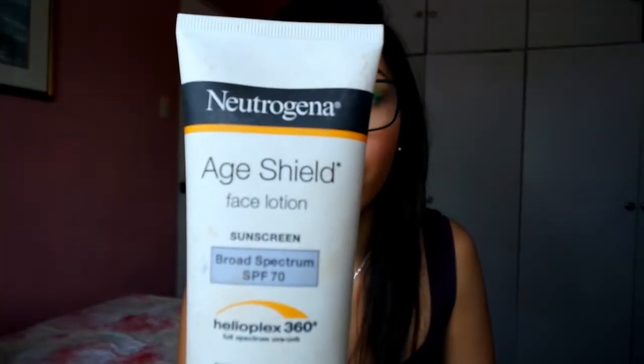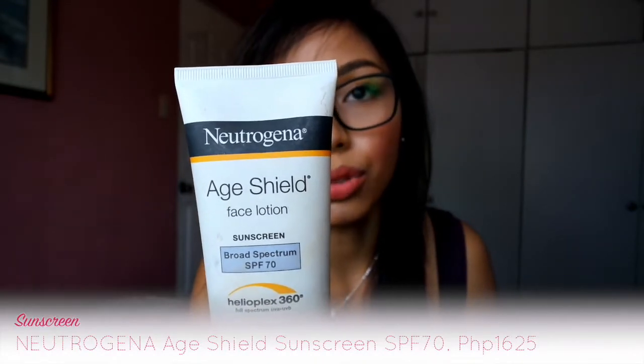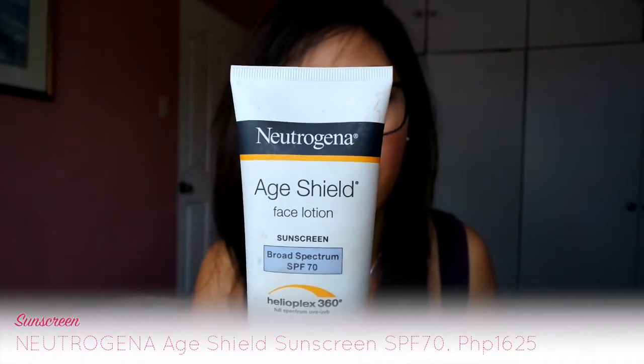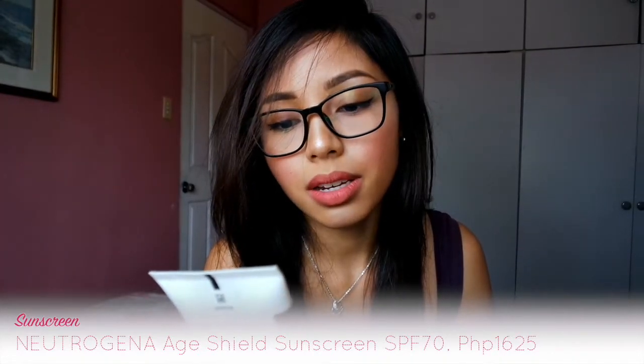The next one is not a makeup product yet, but it's also very important to your makeup routine. Obviously, I can't make this list without putting on sunscreen. This is the Neutrogena Age Shield Face Lotion Sunscreen. And it's got SPF 70. And I love this because other than the fact that it's a sunscreen, it also has superior anti-aging protection. And it has a clinically proven potent antioxidant blend, and it's water resistant for 80 minutes.